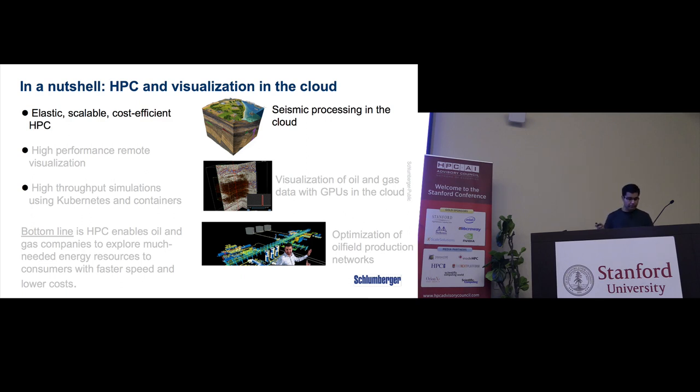So I'll talk about specifically optimization of oil field production networks, where we have not computer networks, but essentially networks of pipelines and equipment, which are used for transferring oil from the place where it's produced to the place where it can be refined or used, right? So the bottom line is that HPC is enabling oil and gas companies to explore much needed energy resources and to deliver those to consumers with faster speed and lower cost.